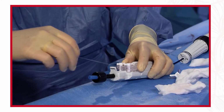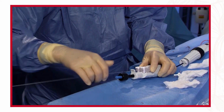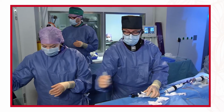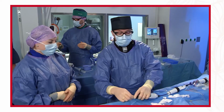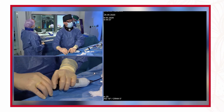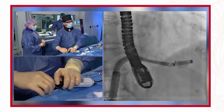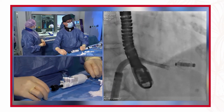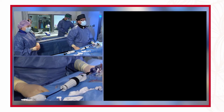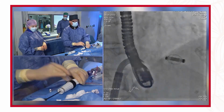Now the PASCAL system is being detached. We're pulling on the sutures which are actuating the clasps. The lock is being removed, and by turning this blue knob, the PASCAL is being disconnected from the catheter system. Here you see by fluoroscopy the stable positioning of the PASCAL in the anteroseptal line of coaptation.